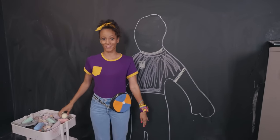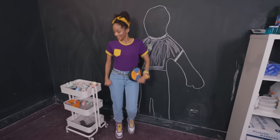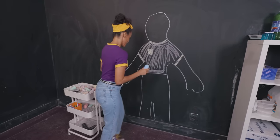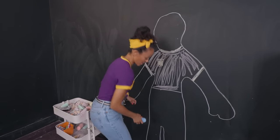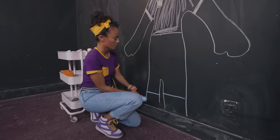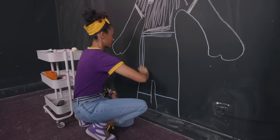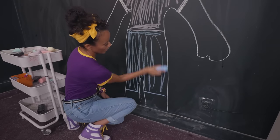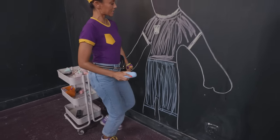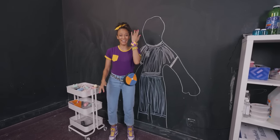Okay, what else do I have? Purple shirt and my jeans. Okay, I'll use the color blue. All right, and you can see a little bit of my ankle, so I'm gonna cut them down here so I have room for my shoes. I'm gonna color them in blue. Okay. Blue jeans, my purple shirt, and oh, my accessories!